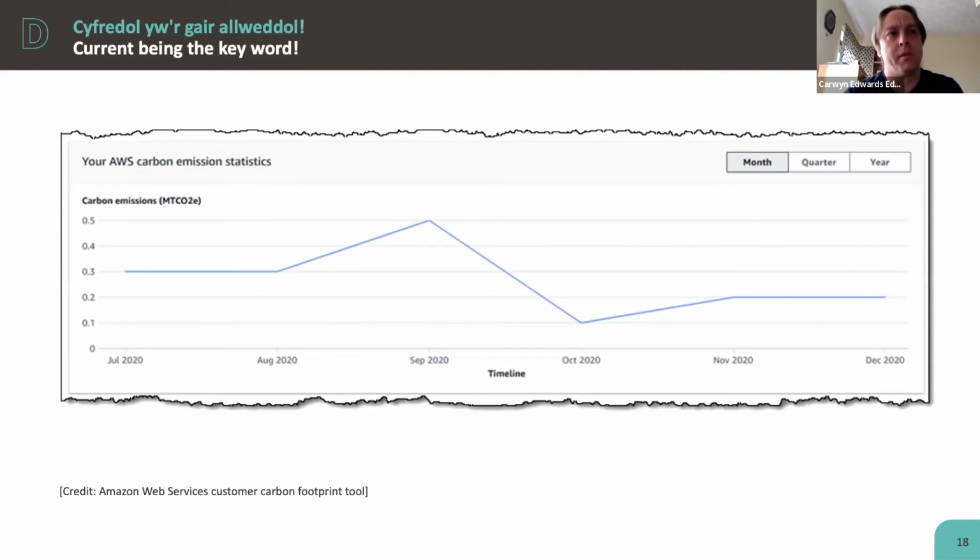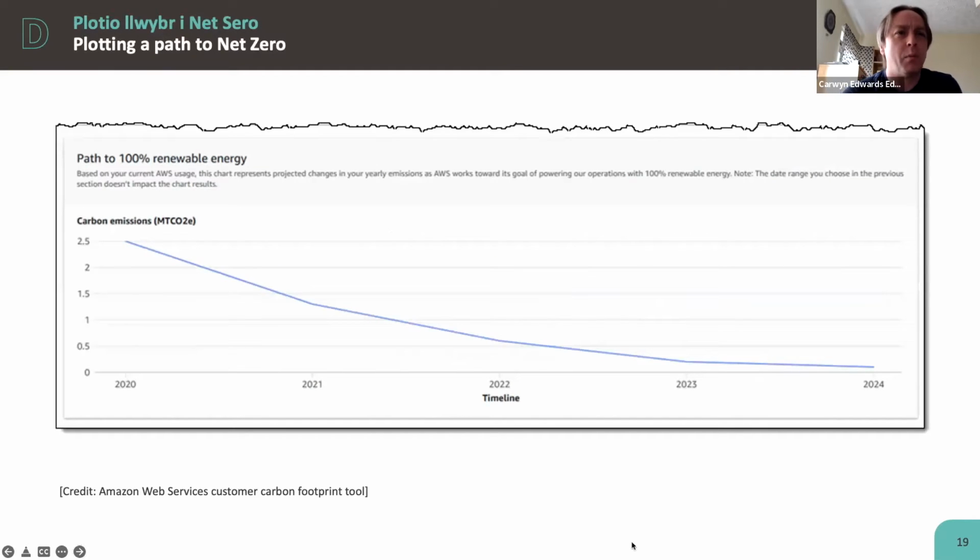To make that visible, to measure it as opposed to guessing, not annual cycles, but much, much more up to date is what best practice looks like in this world. There's the last part of this, Jeff. And once you have that measurement, this trend analysis, you can then project forwards to plot the path towards net zero. So many of the cloud providers out there are already providing these kinds of tools.